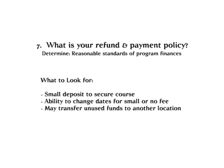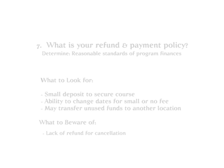If you decide you need a change of scenery, it is important to be able to transfer your prepaid funds to a different location. And be sure to avoid anywhere with no refund for cancellations. You never know what will come up, and you may need to cancel your trip before you even start. A school should refund everything except the deposit, which is generally non-refundable.